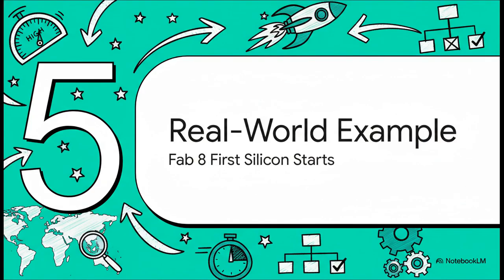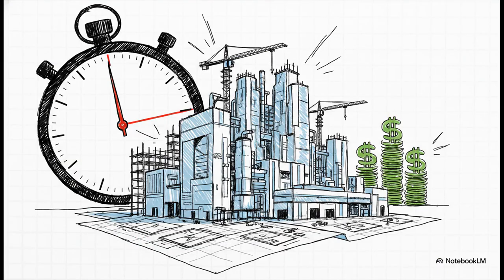Okay, so this framework sounds good in theory, right? But does it actually work when the pressure is on? In the real world, with billions of dollars on the line? Well, let's look at an amazing case study that proves it does. So the challenge was absolutely massive. We're talking about building a multi-billion-dollar semiconductor fab from scratch. This wasn't just construction. It involved developing an advanced new process and producing a supercritical, time-sensitive chip for a major customer. The deadline was considered pretty much impossible by everyone involved.